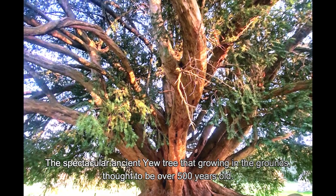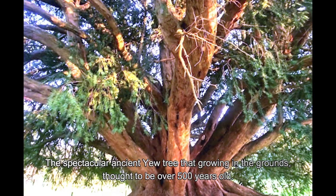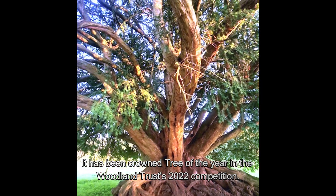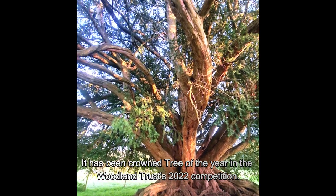The spectacular ancient yew tree growing in the grounds, thought to be over 500 years old. It has been crowned Tree of the Year in the Woodland Trust's 2022 competition.